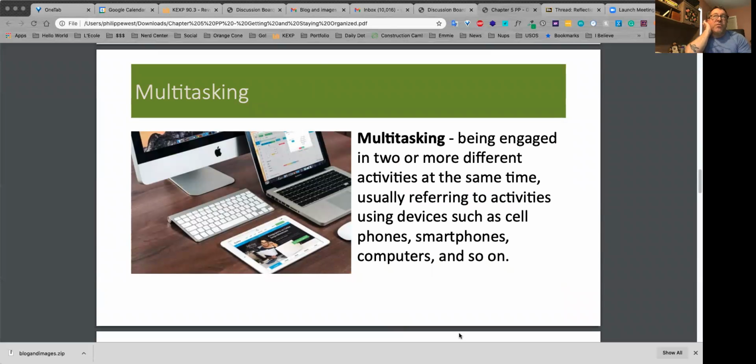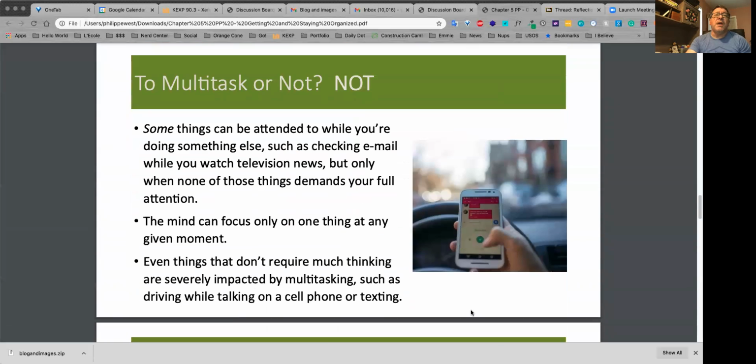Multitasking. Okay, so we're going to move from physical spaces to this very important term that is going to guide a lot of what we talk about throughout the semester, right? So essentially when you're multitasking, you're engaged in two or more different activities at the same time, right? Oftentimes, because of the world we live in, this will refer to electronic devices, but that's not necessarily the case, right? Basically the point that is made here is that some things can be attended to while you're doing something else, right?